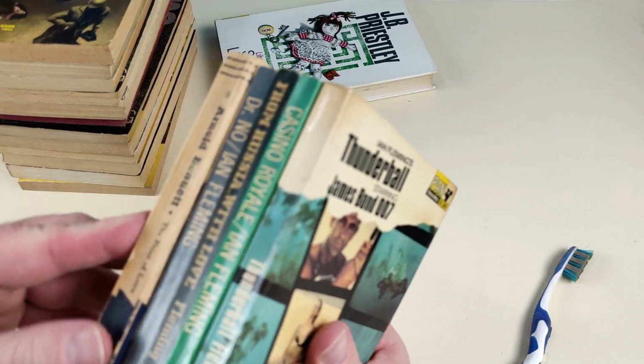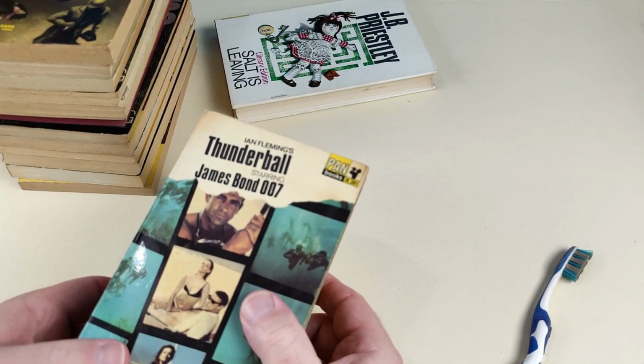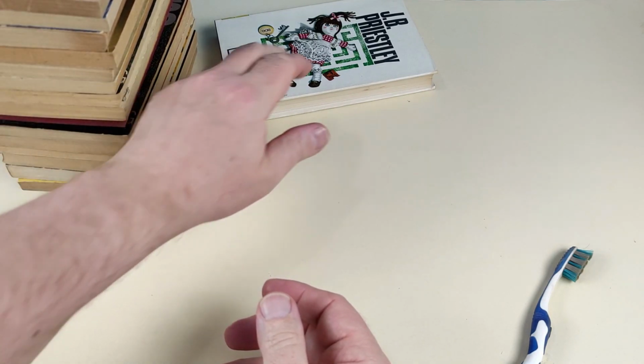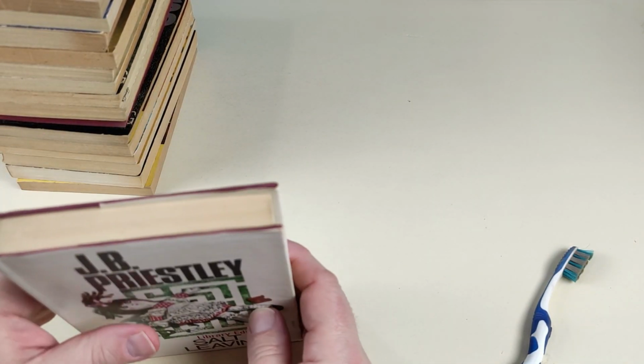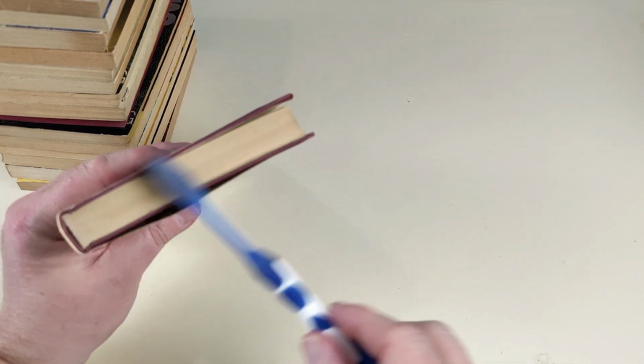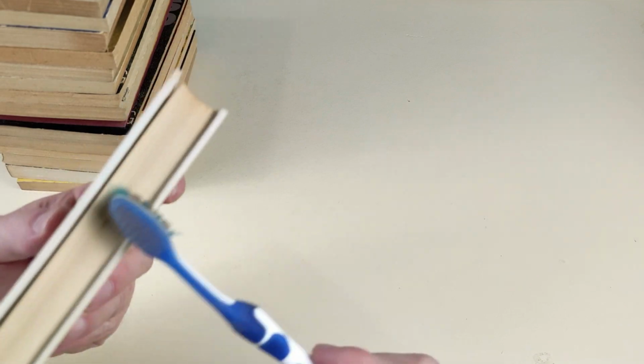Quite a lot of dust on that early Muthen sixpenny. I don't think the hardback was too bad, to be honest. I can't see much dust on that. Nah, that's okay, isn't it?